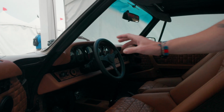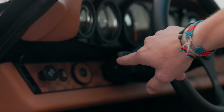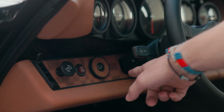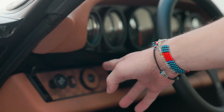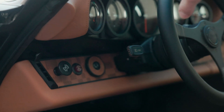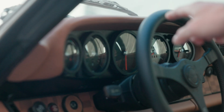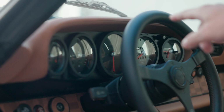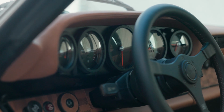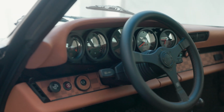There are a lot of beautiful details, like look at those upholstered, how do you name them, levers. There is a dash trim that refers to early 911s. The gauges were redone as well. The RPM gauge looks totally different than gauges from the era. Come on, jump into the car.